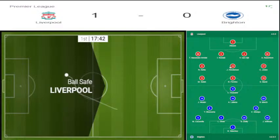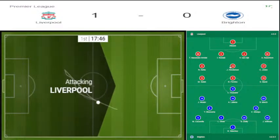It's like one of your Sky drives, isn't it? Yeah. Liverpool 1, Brighton 0. We approach 17 minutes gone on Premier League Live. Elsewhere, Burnley 1, Brentford 0, still courtesy of Chris Wood.